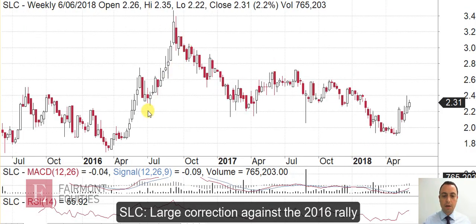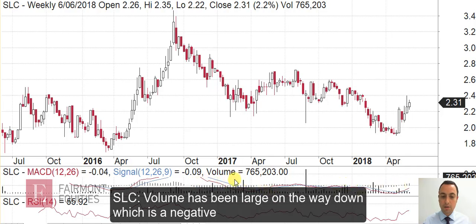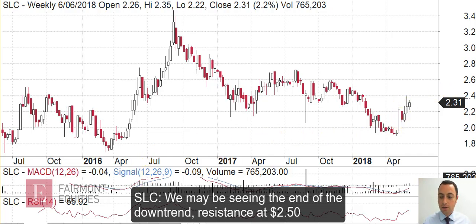So with SUPERLOOP, weekly chart, we can see a very nice rally from 2016, and then it's spent almost 2 years easing back, so correcting against this very nice rally from 2016. Since then, it has jumped quite nicely, so we might be seeing the end of this downtrend. But the one problem I see is that the volume has been a little bit larger on the way down than on the way up. So look, that's one negative, but it looks like it is potentially reversing this downtrend.